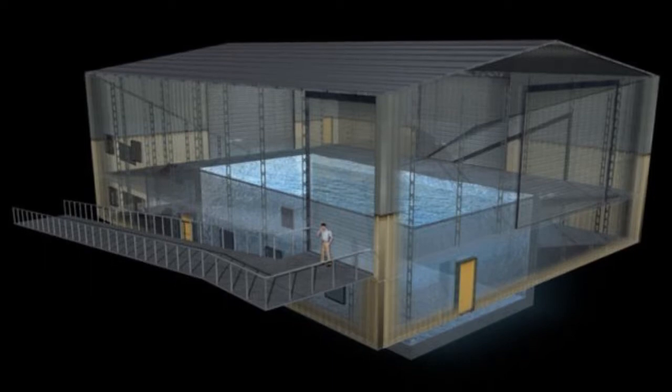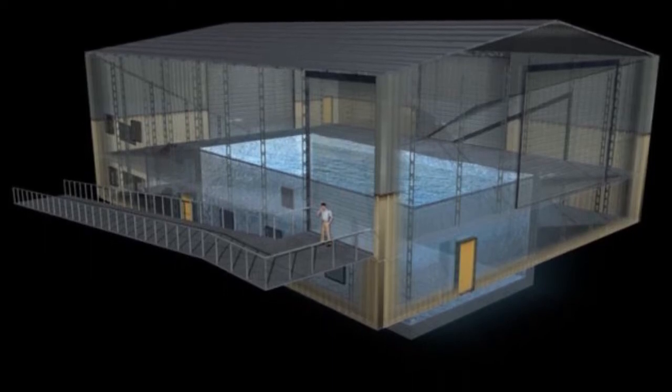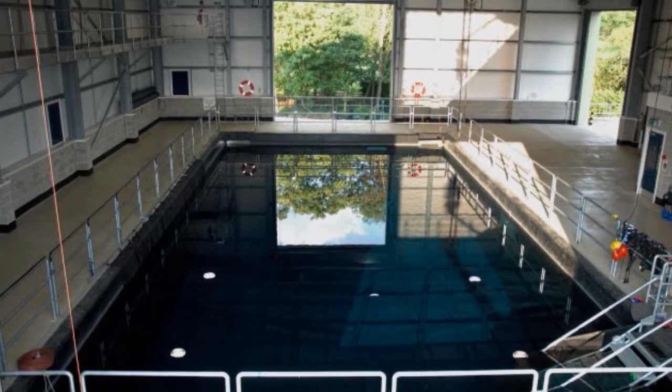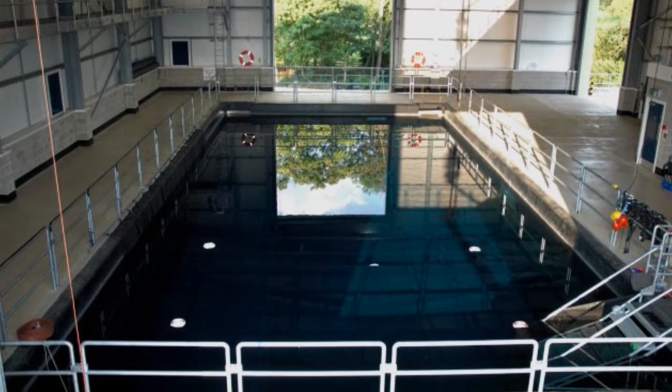It's 20 meters long by 10 meters wide, which is pretty big already, but then it's 6 meters deep, and the water is absolutely crystal clear. I mean, you walk in at ground floor and you're actually looking in windows into the tank itself, and you see a window at the far side, and you almost can't tell that you're looking through water. It's that clear across a 20-meter width, absolutely crystal clear.